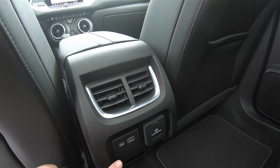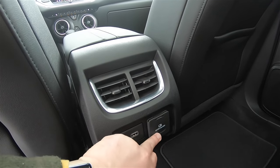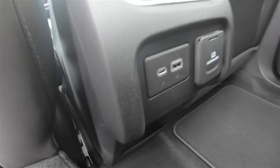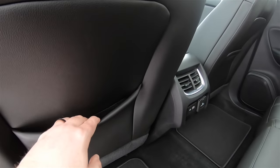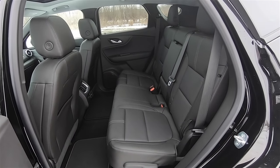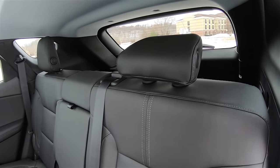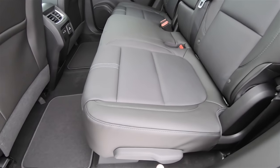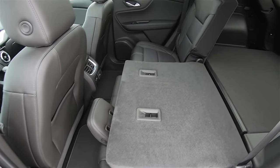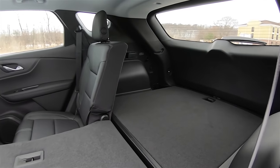You've also got rear seat air vents, two USB ports, of course a household style AC outlet. A relatively flat rear floor, you've also got some storage, and of course seat back map pockets. Folding the seats is very easy. Though not required, you can dump the headrest by pressing that button, then lifting the lever at the base of the seat. It is a pretty effortless operation, and it gives access to the nice load flat floor in the cargo area.